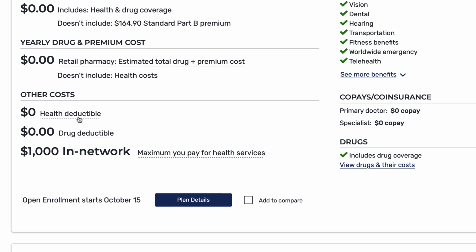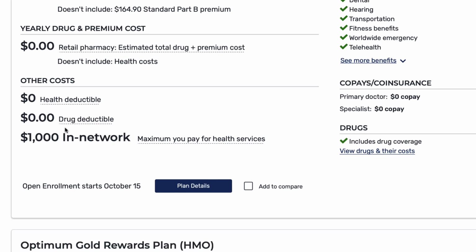Remember, the deductible is the amount that you have to meet out of pocket before your insurance begins to contribute to the cost share. So you can actually utilize this plan without having to meet a deductible. And then there is a $0 drug deductible. Some plans will have a separate drug deductible, which means you would have to pay out of pocket for your prescriptions. This plan doesn't have that. We talked about that earlier when I was giving you a basic rundown of Medicare Part D, that there is a deductible, but that some plans offer a lower deductible.